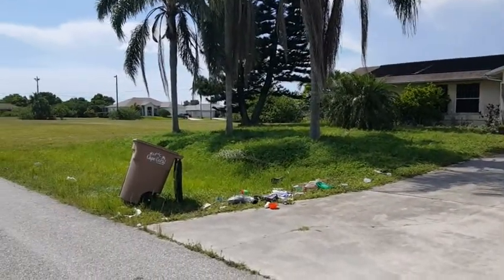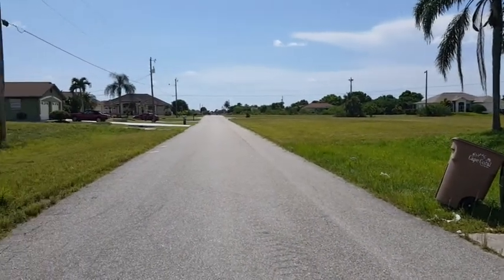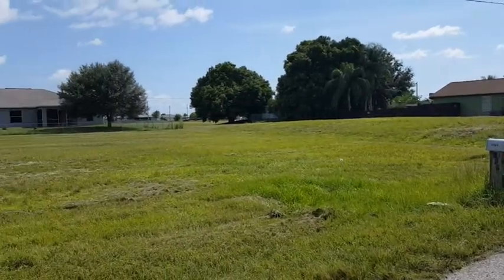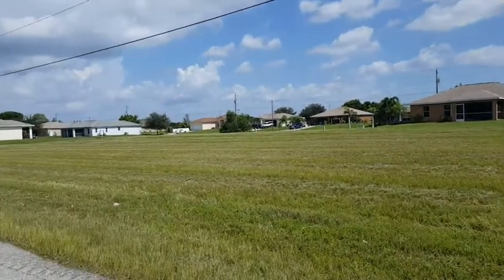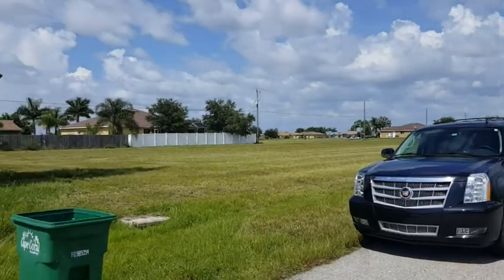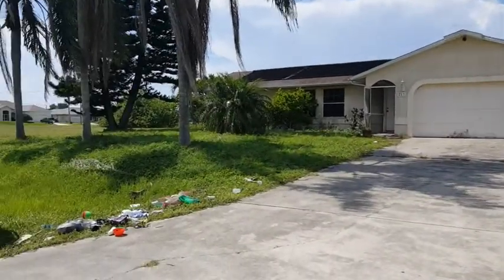Obviously, there's some garbage to be picked up. They just moved the gentleman out 2 days ago. Some beautiful homes up in this area. It's getting built up pretty quickly. There's still a lot of open lots. There's going to be a lot more brand new houses going up out here over the next few years. And there's a lot of building just within a couple blocks of here. So it's starting now.